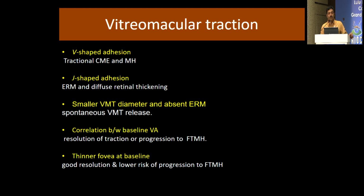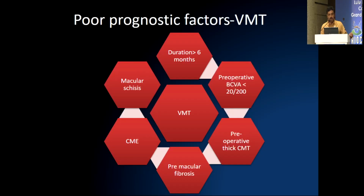diameter and absent ERM sometimes lead to spontaneous vitreomacular traction release and a good outcome. A correlation has been seen between the baseline visual acuity and resolution of traction. So one needs to look at which cases progress and which cases will have a spontaneous resolution. A thinner baseline fovea is definitely a good prognostic factor, with lower risk of progression to macular hole.